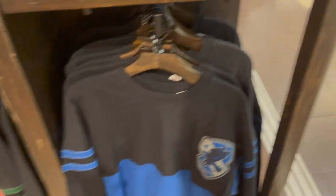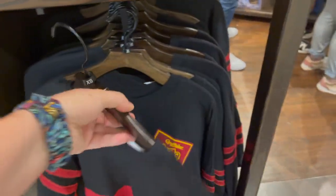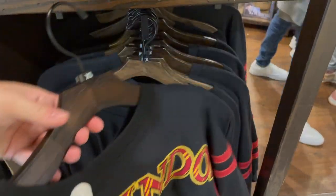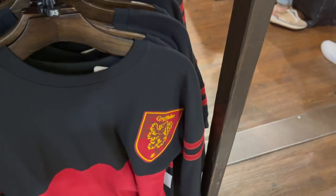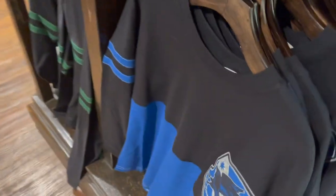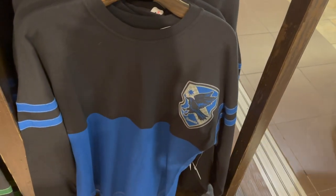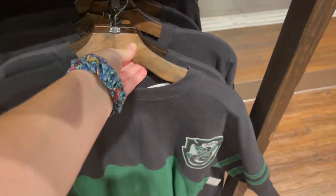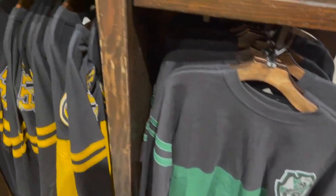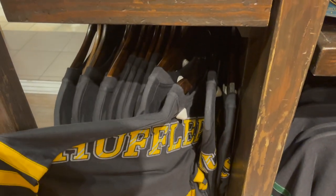So they're $65, so they are a little bit cheaper than the ones at Disney. Oh my god, I love that. I love the crest with the creature, like with the Gryffindor lion, the Ravenclaw eagle, although I think that's a raven, so that's wrong. Here is the Slytherin one. Man, Kay is gonna want that. And then the Hufflepuff badger. My god, I love these so much.